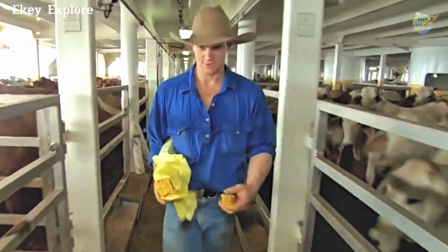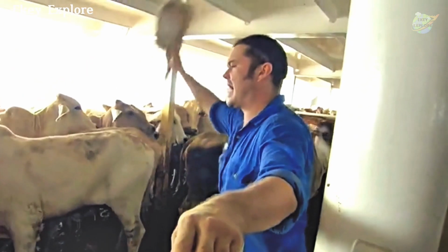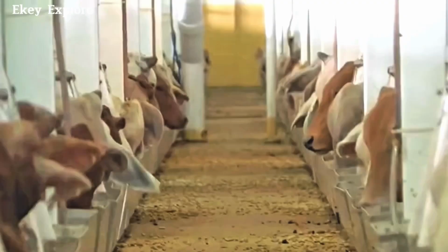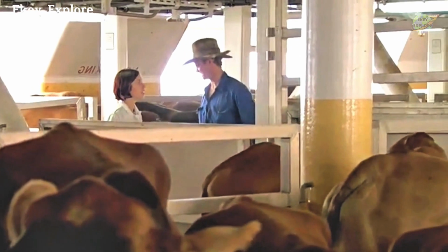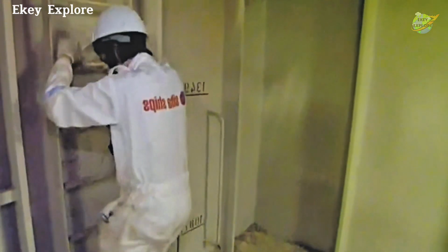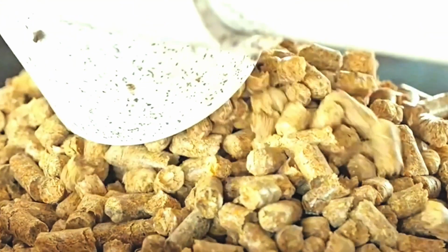These cattle come from northern Australia, where vast natural landscapes provide ideal conditions for livestock farming. The temperate climate, abundant rainfall, and natural feed sources contribute to the high-quality beef. Australia, with its unpolluted environment, also provides clean water and air, supporting a $10 billion livestock industry, one of the largest export sectors in the world.